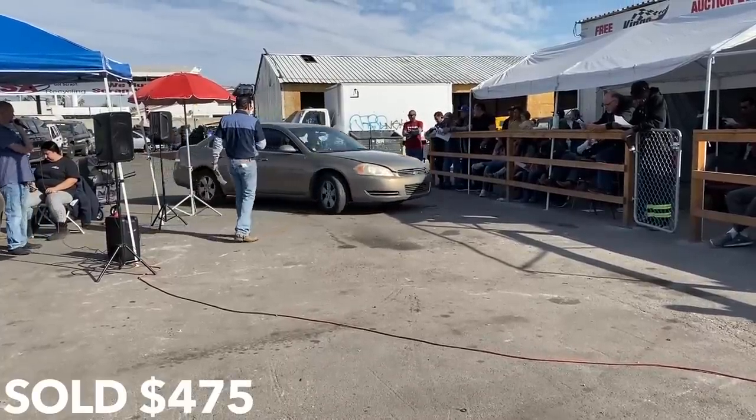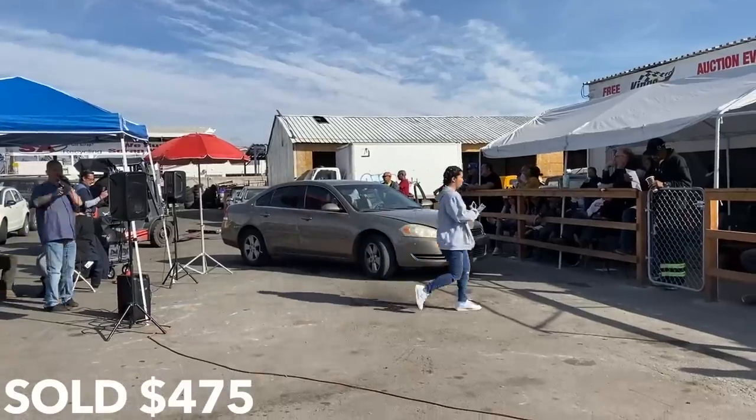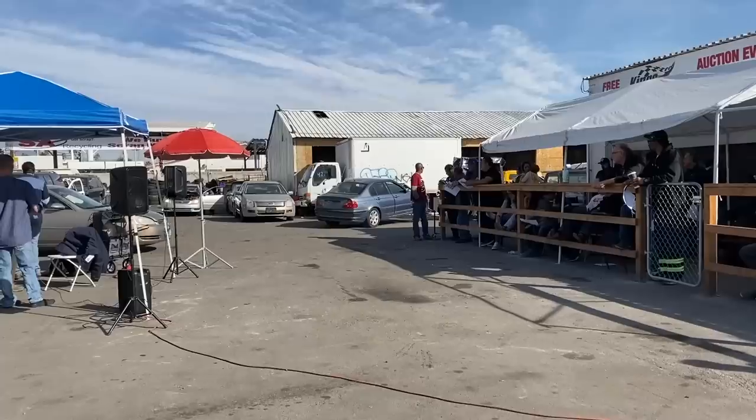06 Chevy Impala with a salvage title. 475. Now 5. Are we all in? All done. Sold. 475.